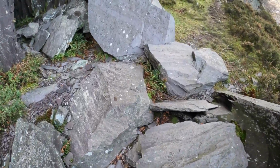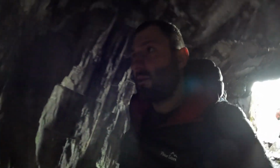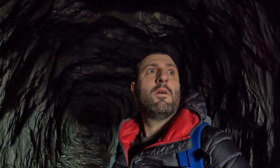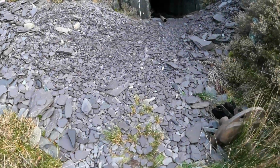I found a cave here, but it's a dead end. It's not the one that has got the waterfall in it. So I'm not going to bother. So we'll be back that way? Yeah, we'll walk back up there now. But yeah, dead end.